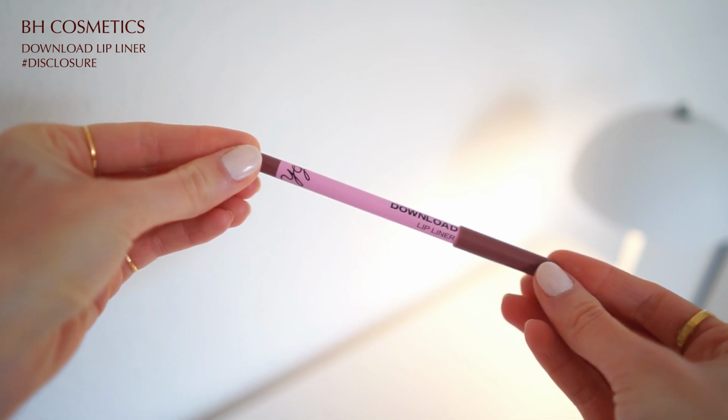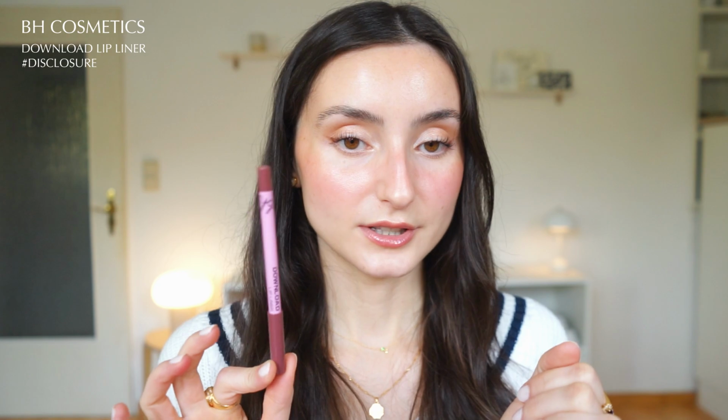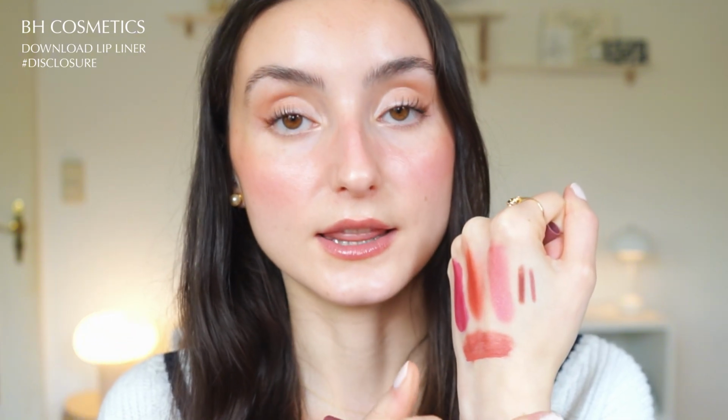One that falls into the category of super creamy, super pigmented is the BH Cosmetics Download lip liner, and this is in the shade Disclosure. It's a mauve lip liner. This is really, oh my god, this is one swipe. This was one swipe. The NYX one, I went like back and forth. This is one swipe.